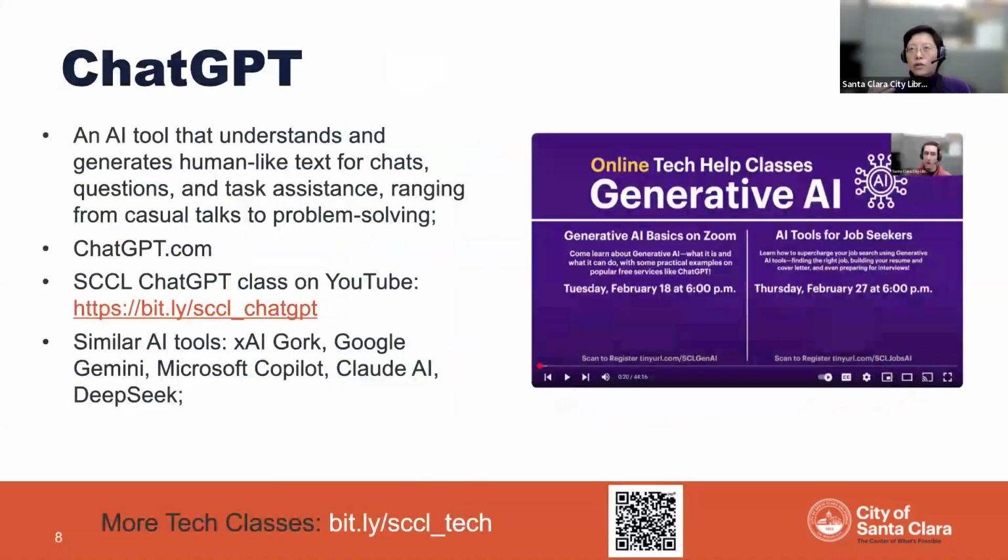Today, we will discuss two tools. The first one is our old friend ChatGPT. It is an AI tool that understands and generates human-like text for chats, questions, and task assistance. If you want to use it, just go to chatgpt.com. The interface is intuitive and easy to use.